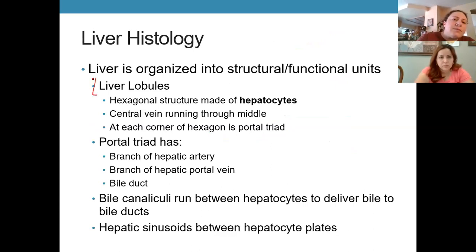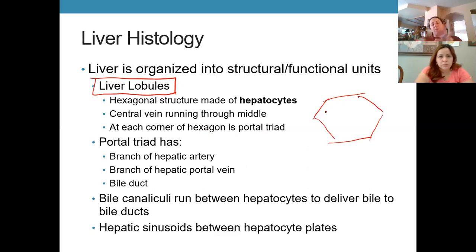Called liver lobules. So basically we have these sheets of cells, flat sheets of cells that are in these hexagons. And there's a central vein running through the middle, and that central vein is leading to the actual exiting vein, which hooks up to the inferior vena cava. I think we just call it the hepatic vein, and that's why this one has a different name. Anyway, and then at each corner of the hexagon is a triad.